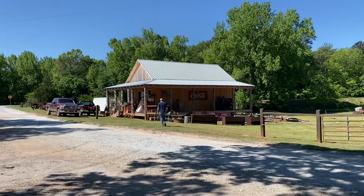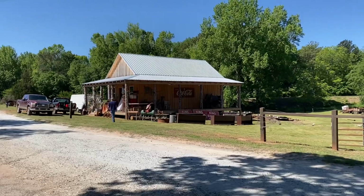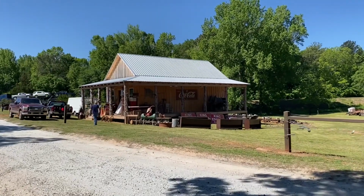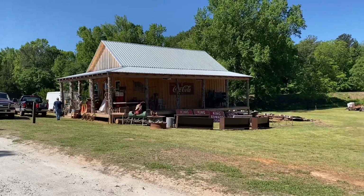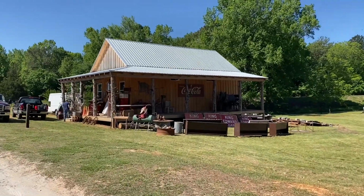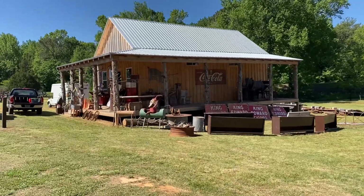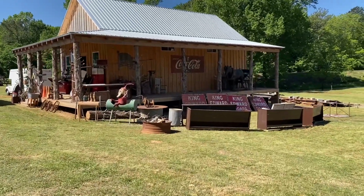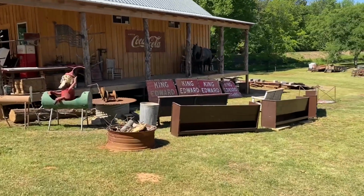We built that store a year ago, and we wanted it to blend in and look like it has been here for 100 years, and it will eventually. We cut the cedar posts, or a friend of mine actually cut those cedar posts, and we brought those in, and the inside looks just like an old store.